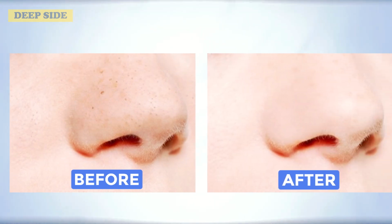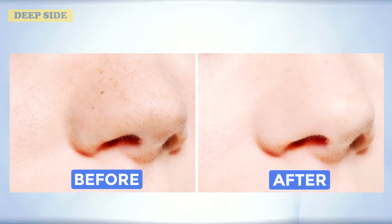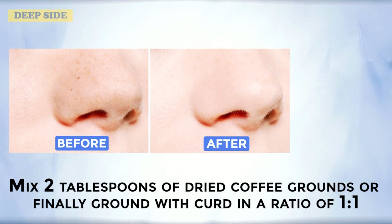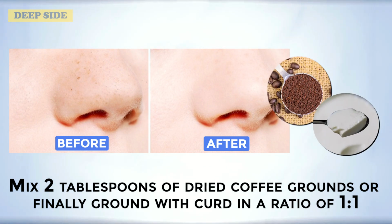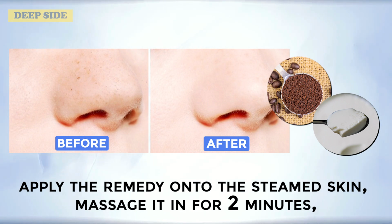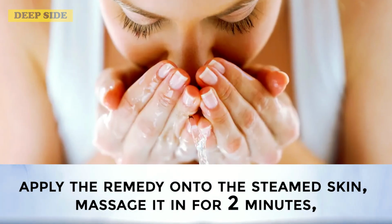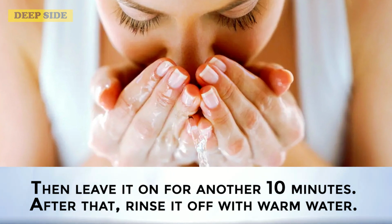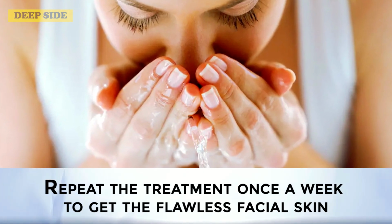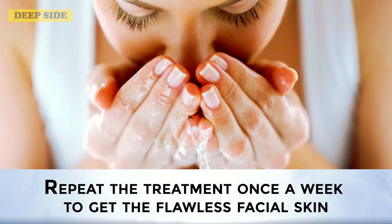Black dots on the face. To get rid of annoying black dots on your face, try this recipe. Mix 2 tablespoons of dried or finely ground coffee grounds with curd in a ratio of 1 to 1. Apply the remedy onto the steamed skin and massage it in for 2 minutes. Then leave it on for another 10 minutes. After that, rinse it off with warm water. Repeat the treatment once a week to get flawless facial skin.